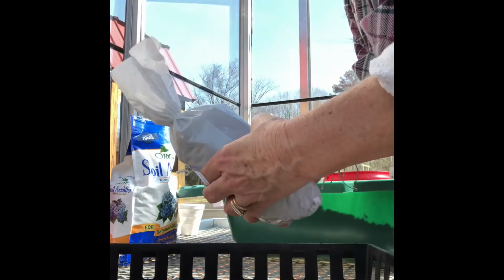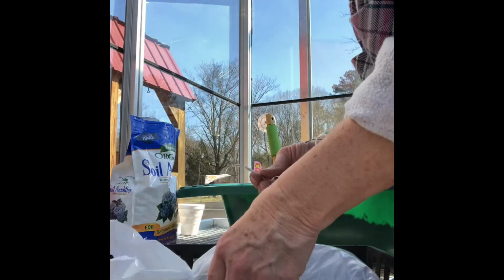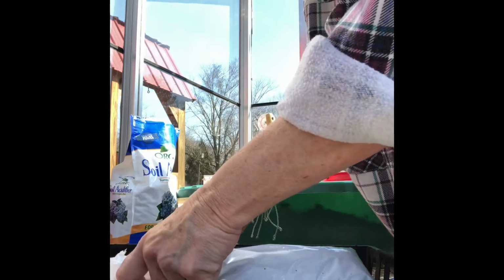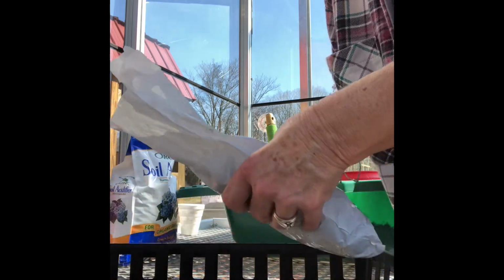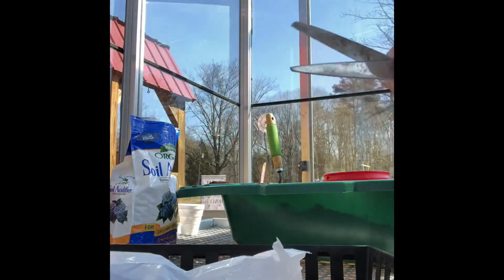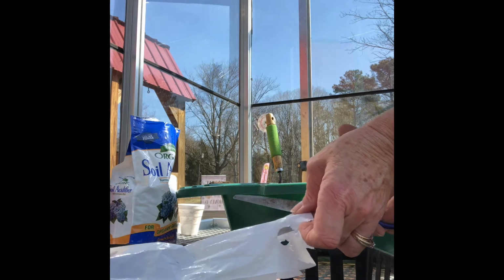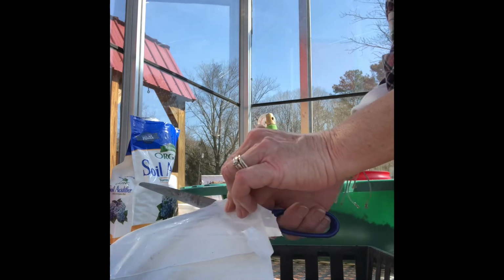So what we're going to do, we're going to take that twist tie, and you can save your twist tie if need be. And you're going to carefully open your bag. And now you're going to turn the bag to you, but be careful of your plant. You're going to take your scissors and cut down the middle and go towards the bottom of the bag.